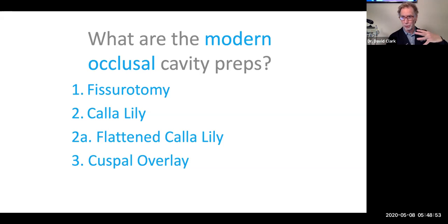routinely with cuspal splinting, but what we can't do is put composite in a great big Grand Canyon of a tooth and expect it not to break. Composite does not strengthen the tooth. Bonding does not strengthen the tooth. Engineering can protect the tooth.